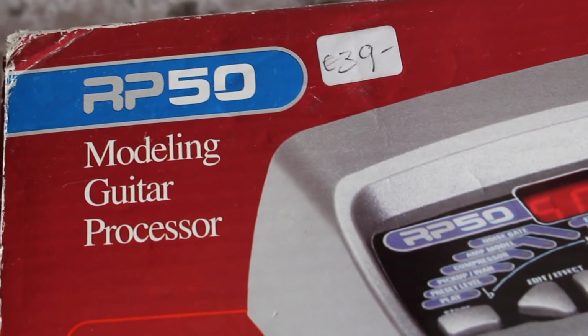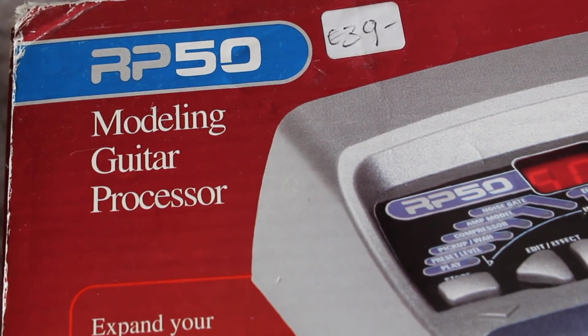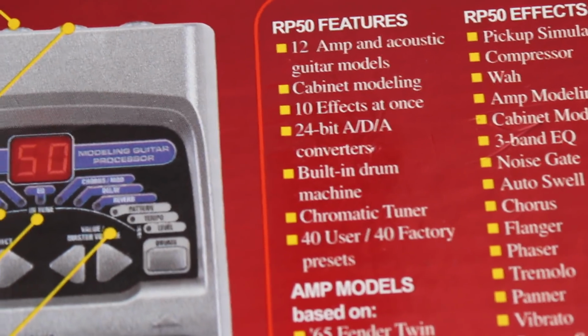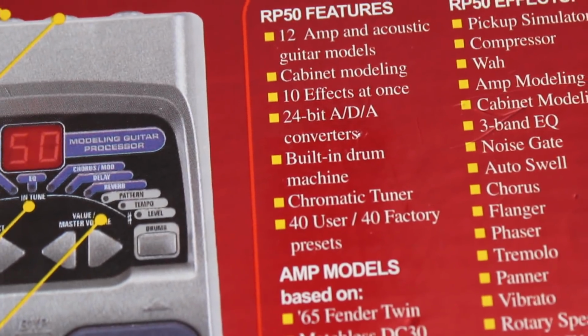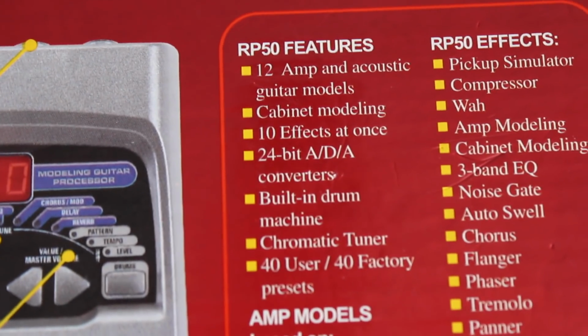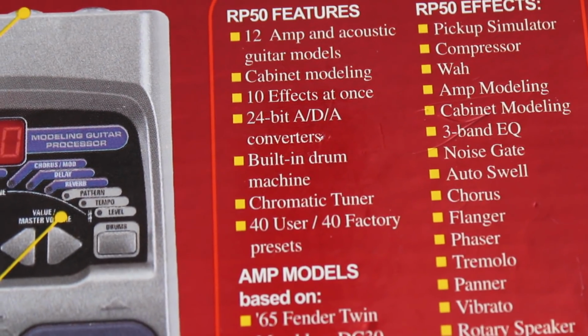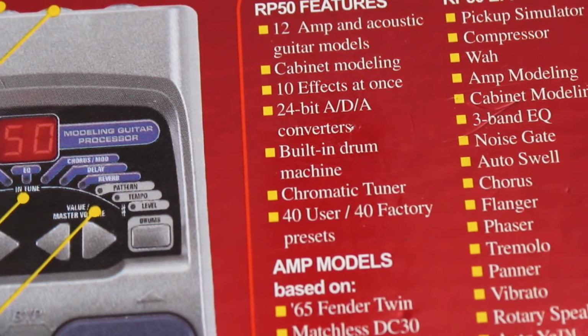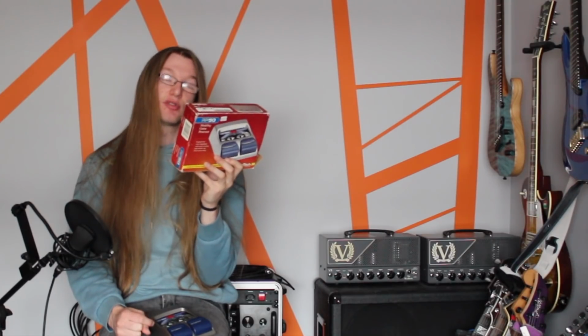But this is a budget product from 2006, and for €39, it goes above and beyond what it was meant to do. It features 12 amp and acoustic guitar models, cabinet modeling, 10 effects at once. Not sure why you'd want 10 effects at once, but you know, it's there. 24-bit ADA converters, built-in drum machine, which is really actually important, chromatic tuner, and 40 user and 40 factory presets.